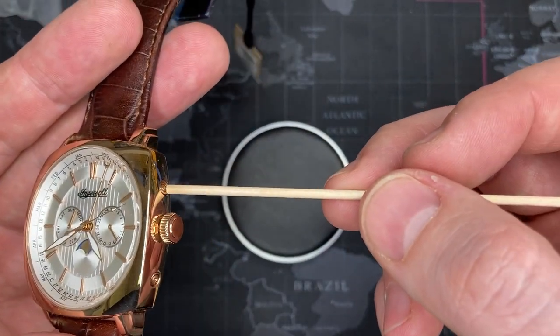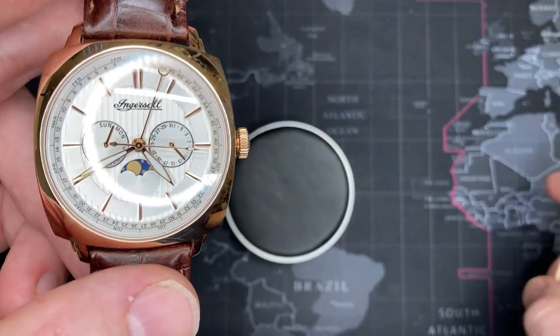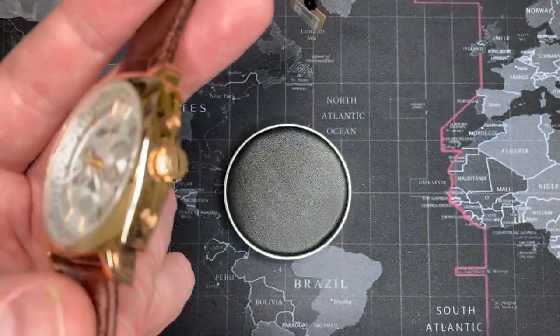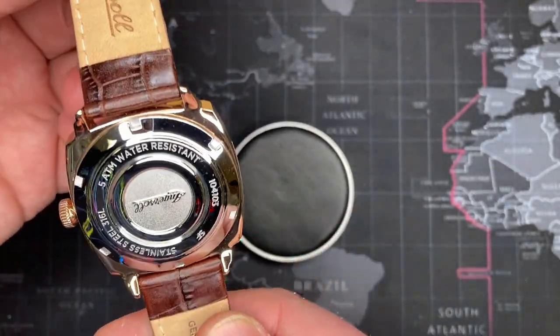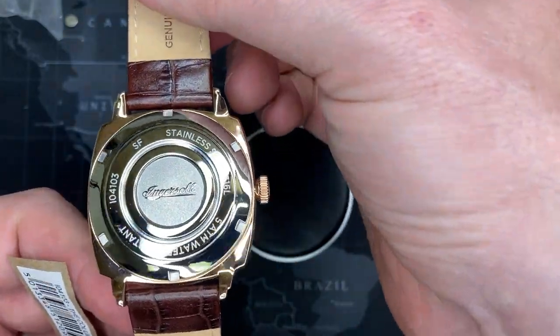And this one, of course, changes the day, one click at a time, and it works. It works really well. This is a very classy, nice watch to be able to wear with a suit, something like this, and just be happy with the fact that it's got all these features.